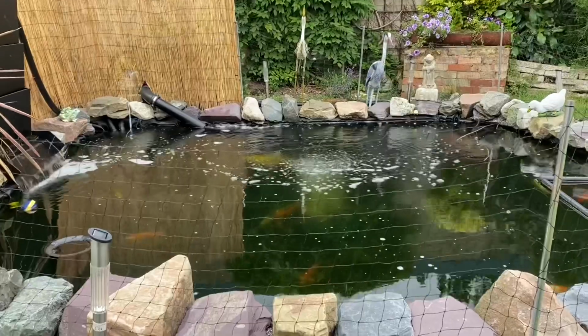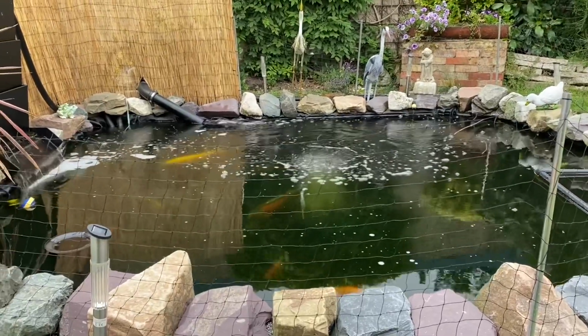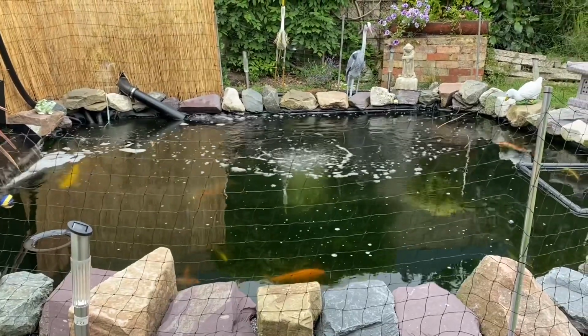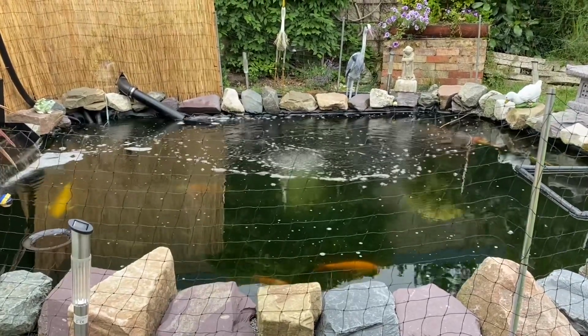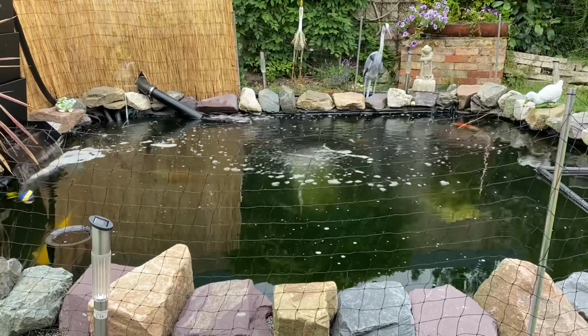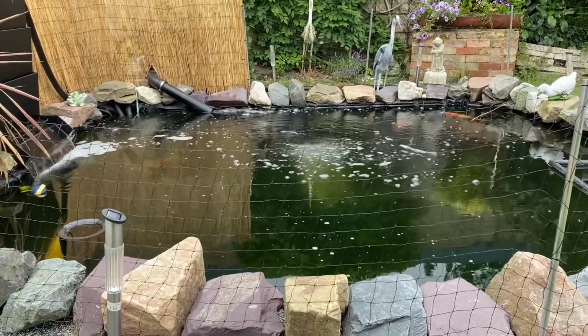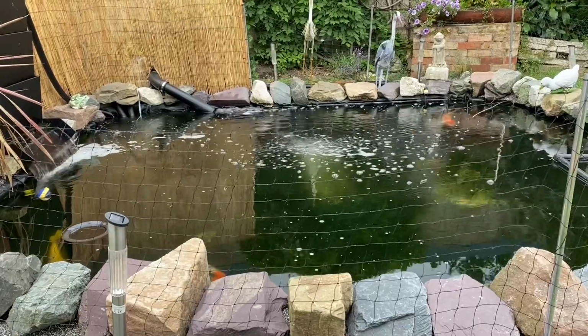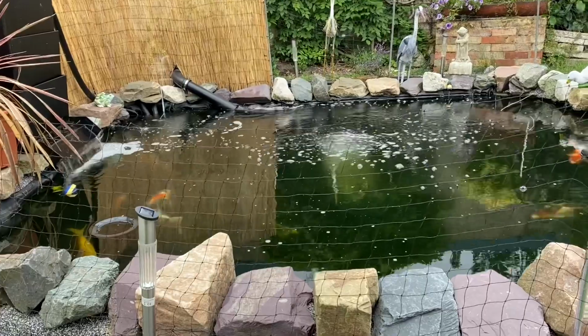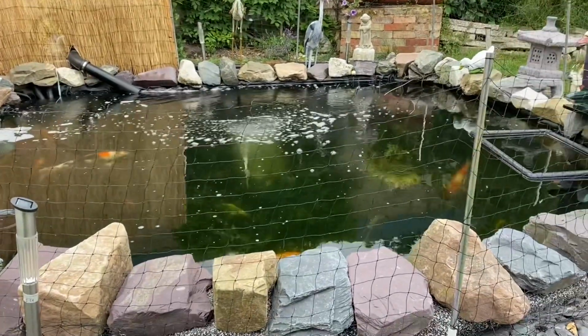Well, good Sunday morning. Pond's been refilling all night and it's pretty much full. I was trickling it in, having removed quite a lot of water yesterday to clean the 2 main filters out, and it's looking a bit clearer already, so I'm happy about that.